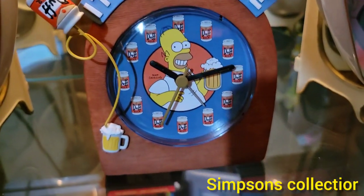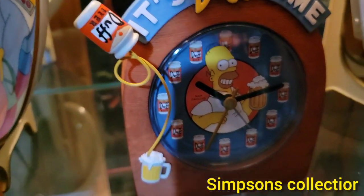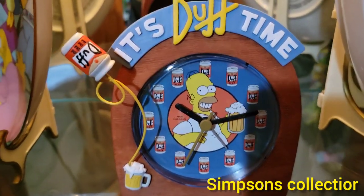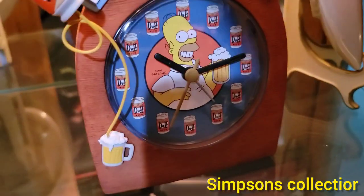This was another thing that I was supposed to get for Christmas, but it came late. So here it is. Here's a clock that right now does not work, and I don't think it's ever gonna work again because it's actually gotta go to someone to fix it. But it's pretty cool.